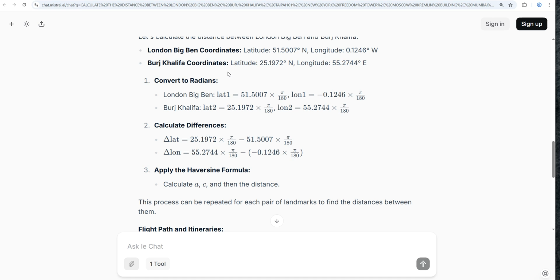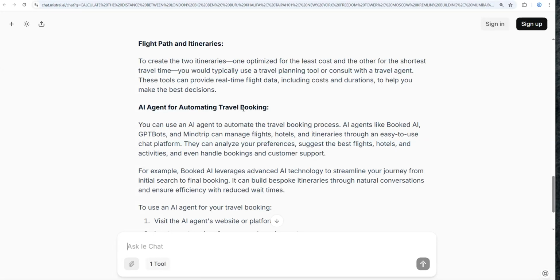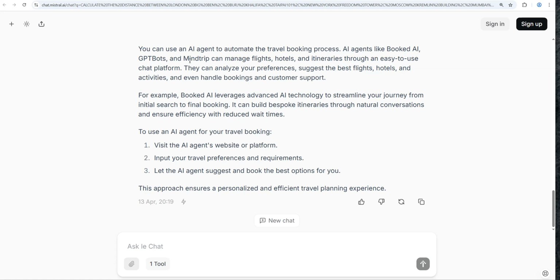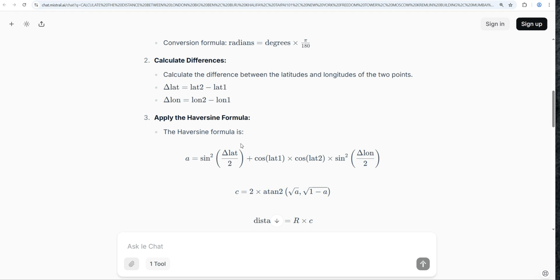Well, it's taken some coordinates and it has given an example to say how to calculate it. And then for the flight path and itineraries, it just says that to create it, you would typically use a travel planning tool, so it doesn't want to go much further. It hasn't done any research for it. And then for the AI agent, it's just talking in general that there are different agents that you could use, but it doesn't say a lot about them. So in our view, Mistral is just scoring 2 out of 10.